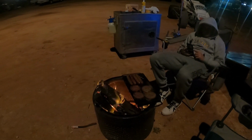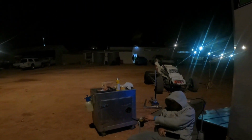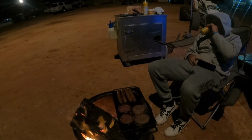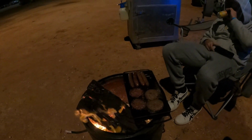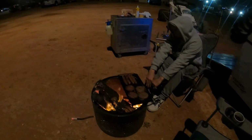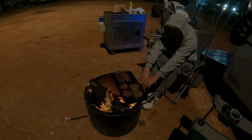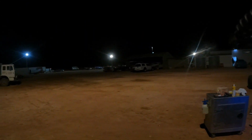So here's the campsite for the night, guys. Little fire going in the pits. A few hamburgers, a few sausages. Nice glass of rum and coke. And it's the warmest I've been all day. It's going to be freezing tonight. Looks like there are a few other people camping tonight.